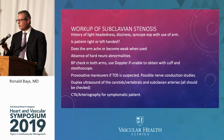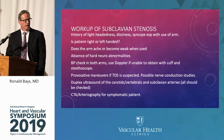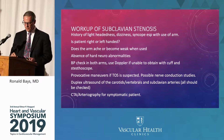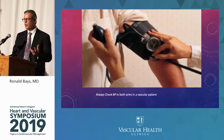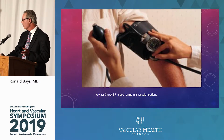In our lab, our techs always check the vertebral and the subclavian arteries. They typically will not do that in the hospital setting, so if you want that checked, you may have to order two different studies. For the symptomatic patient, we'll either do a CTA or an arteriogram for a complete diagnostic picture. So again, this is just a reminder: always check blood pressure in both arms. Every single patient that's seen in our office gets their blood pressure checked in both arms.